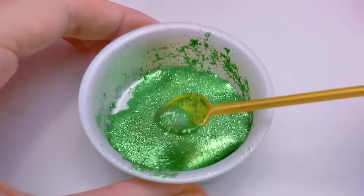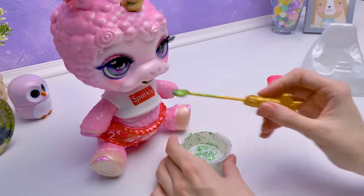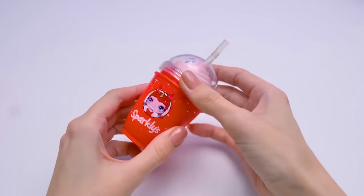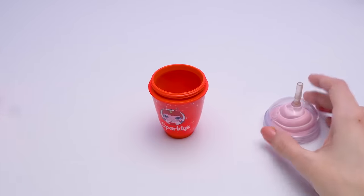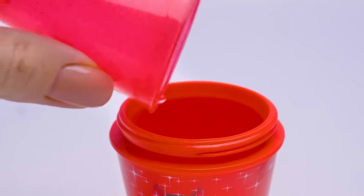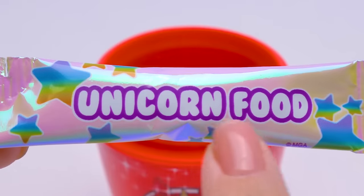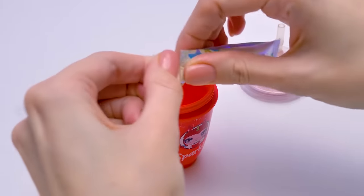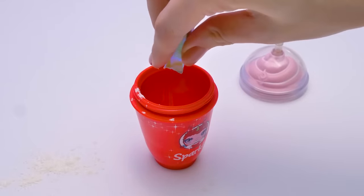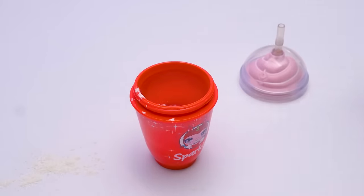Llamas love eating, so let's give it some more. Yum! Well, I hope you've had enough. It's time to take this fancy bottle. We need some water. 25 milliliters to be more precise. No more, no less. Now we take this baggie. It contains the unicorn food. Let's open it carefully. Oopsie! Never mind. And put its contents into the bottle. Just a bit more. Alright, did it.